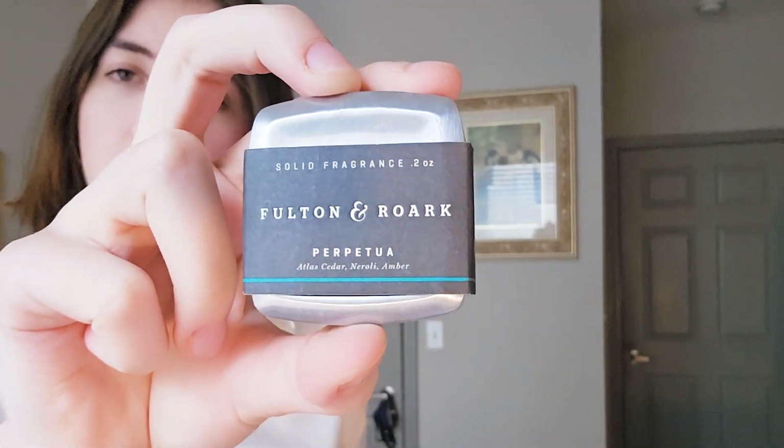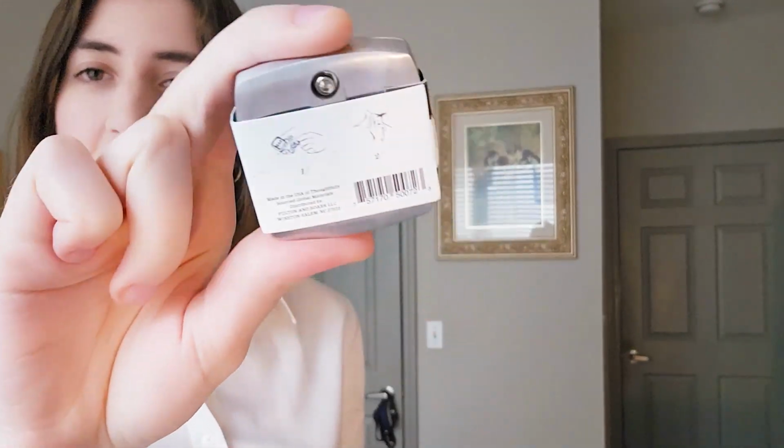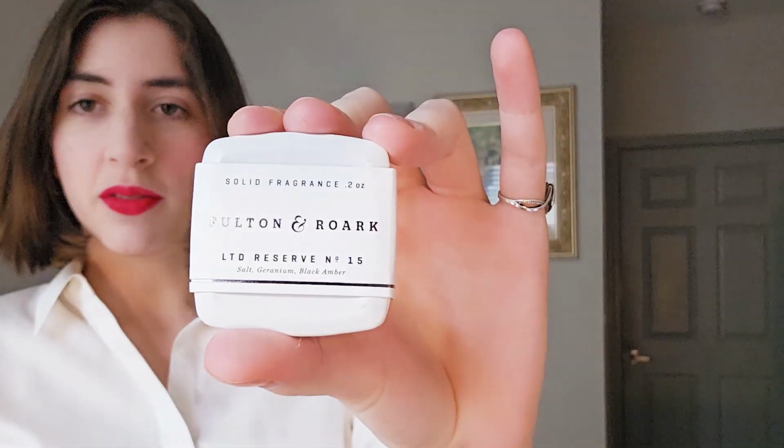Thank you for those. And so the thing I like about these immediately is that most of them seem to be very nature inspired, kind of foresty, like wood notes, or I mean, I'll show you in a second what they consist of, but I'm very interested in these solid clones in particular because I've never used solid fragrances before. So here's the first one, called Perpetua, and it has kind of directions on how to use it. And then the other one is this one, which is LTD Reserve number 15.